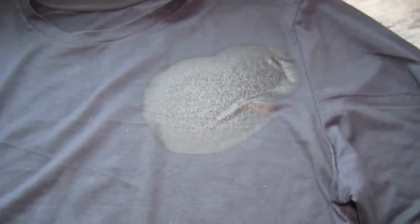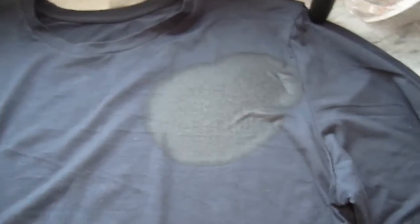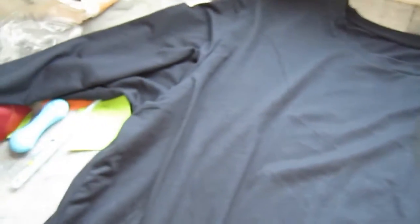The water goes in very quick. Look at that. So really wet. So it's not waterproof.